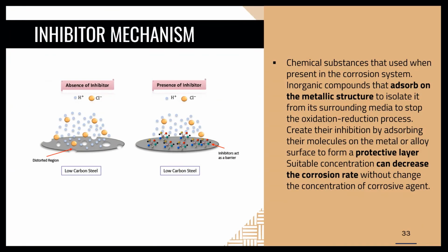Now I will discuss the inhibitor mechanism. It is a chemical substance that, when present in the corrosion system, is an inorganic compound that adsorbs on the metallic structure to isolate it from its surrounding media to stop the oxidation reduction process. The inhibitor creates the inhibition by adsorbing its molecules on the metal or alloy surface to form a protective layer. Its suitable concentration can decrease the corrosion rate without changing the corrosiveness of the corrosive agent. As we can see the difference between the absence and the presence of inhibitor on the low carbon steel, the inhibitor acts as a barrier.